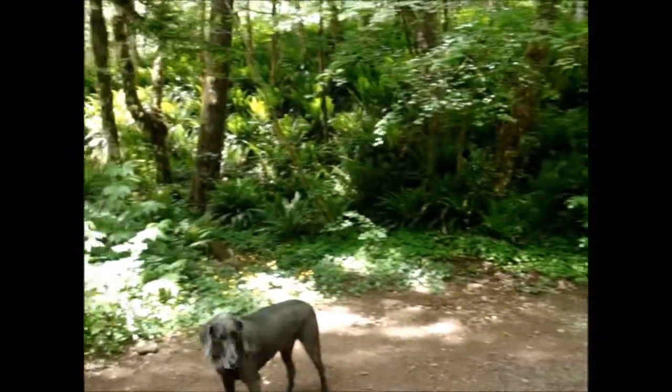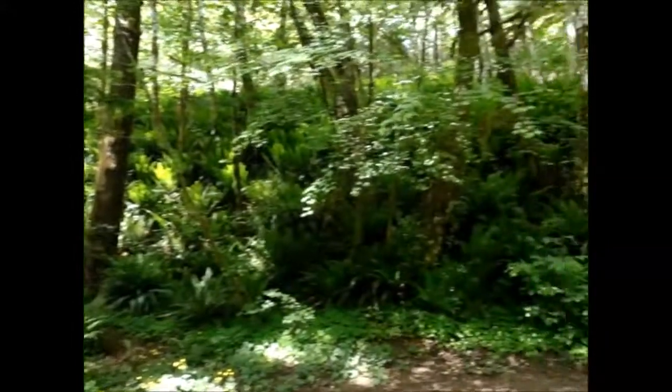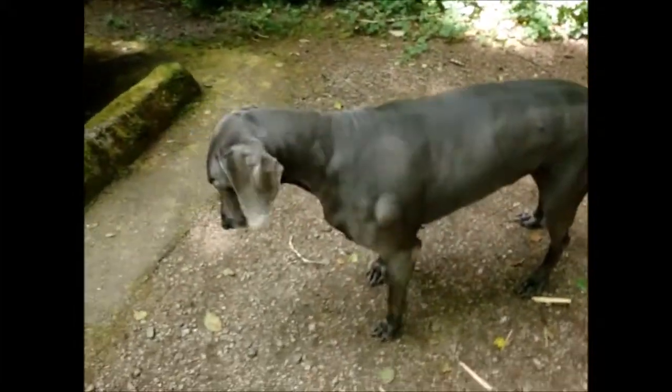Well, we are all packed up, ready to go. This was Coho Campground. Very pretty ferns and forest behind us. So hope you enjoyed beautiful Washington. Say bye, Scout.